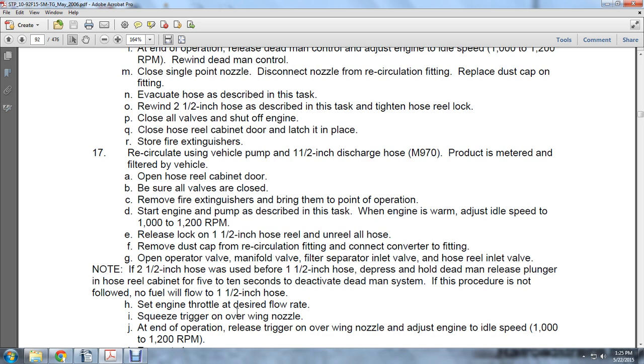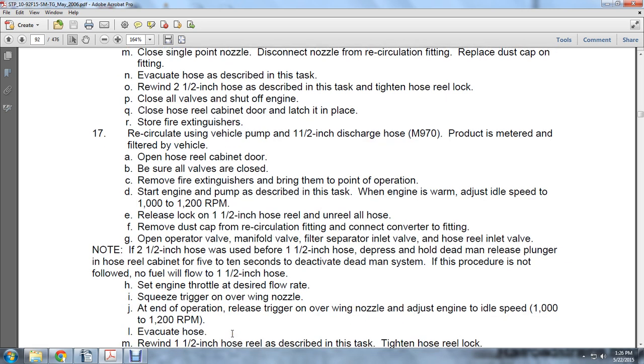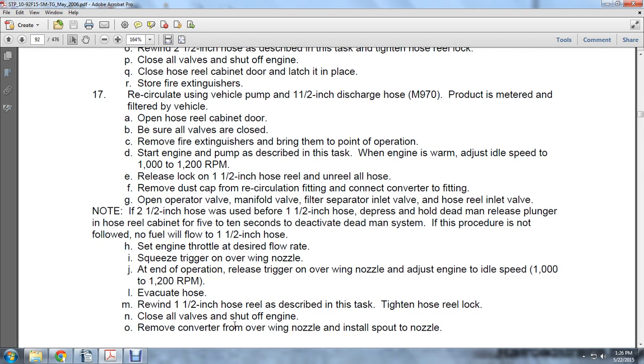Set the engine throttle as desired for the flow rate. Squeeze the trigger on the over the wing nozzle. At the end of the operation, release the trigger on the over the wing nozzle. Adjust the engine to idle speed, 1,000 to 1,200 RPMs. Evacuate the hose, rewinding the 1.5 inch hose as described in the task. Tighten the hose reel lock, close all the valves and shut off the engine.